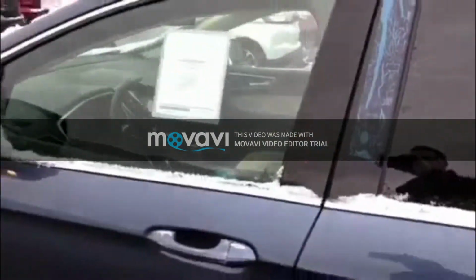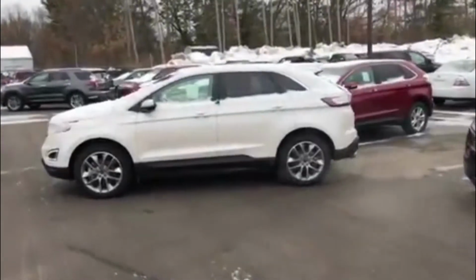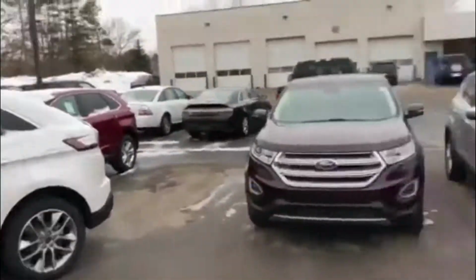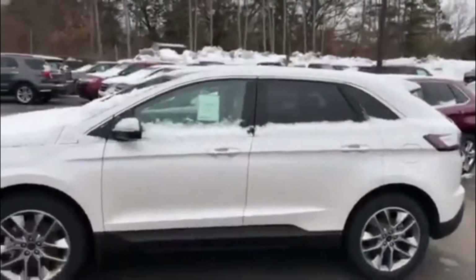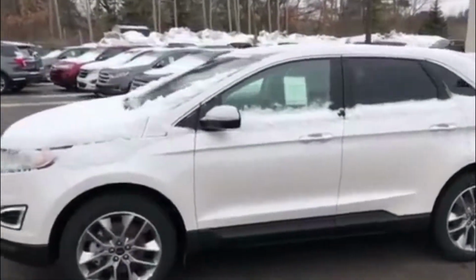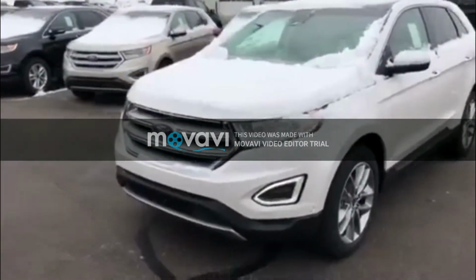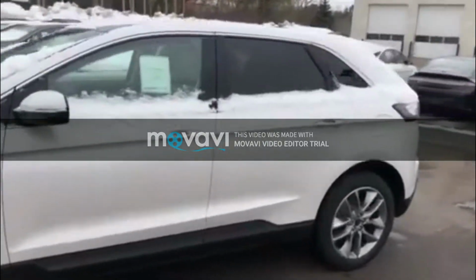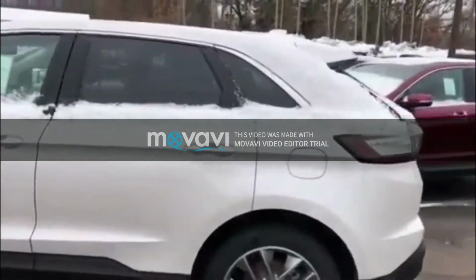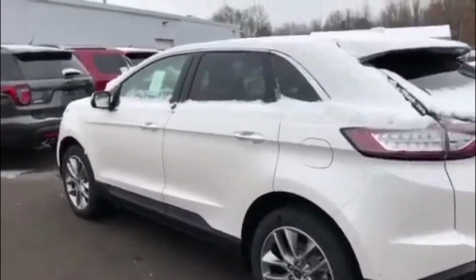Now the advantage of going to a Titanium is that we've got the availability of 20-inch wheels as opposed to an 18-inch wheel. 20-inch wheels, a little more chrome. This particular one is pretty loaded up. It's got front parking sensors, a front camera, side parking sensors for parallel parking, a hands-free liftgate. This particular one also has a trailer towing package.